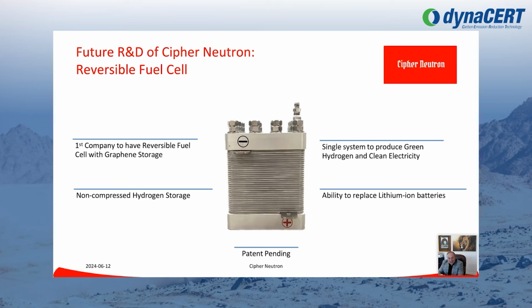And then after COVID, what were we faced with? EV. The government, that's all they were pounding. EV, EV, EV. We had so many customers looking at us, even big bus companies, that said government's going to subsidize us, we're going EV. Well, guess what? They've all come back. We're all in talks with them now because they said EV is not the future. So I certainly think there has never been a better time, a better opportunity, to get aligned with a company like dynaCERT, and with dynaCERT aligning itself with Cipher Neutron.